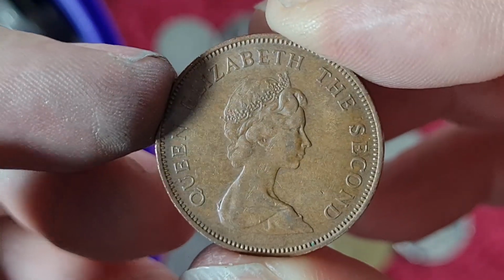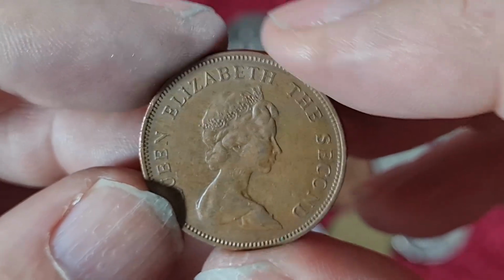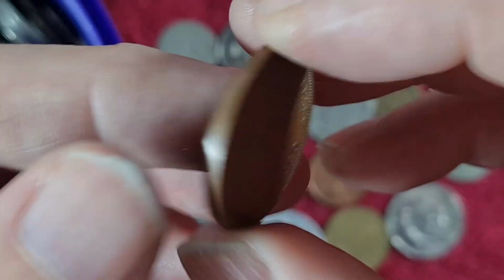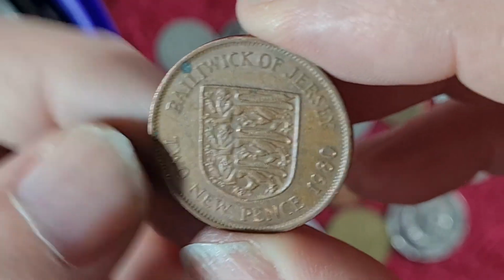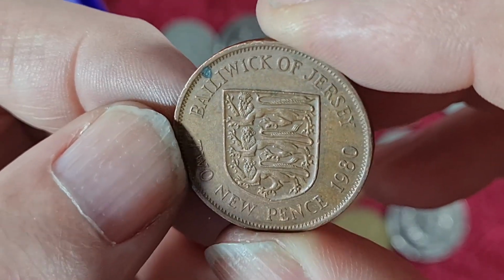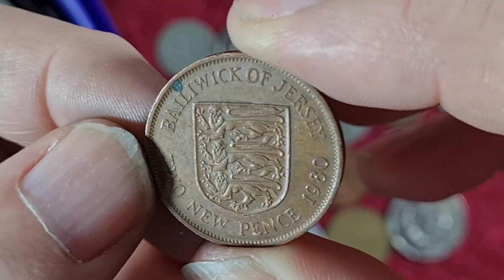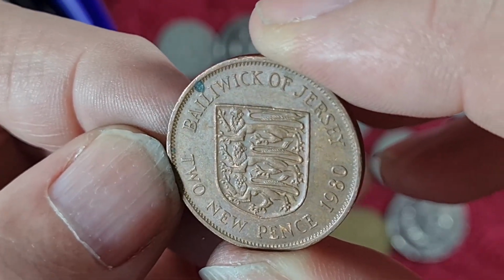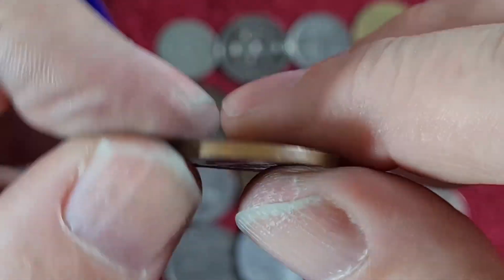But yeah, usually when you see bigger coins like this, you think, oh, that's probably a penny or a halfpenny from Australia, New Zealand, that neck of the woods. You keep forgetting about the poor old Channel Islands. But yeah, there you go. Jersey, 2 pence, 1980.